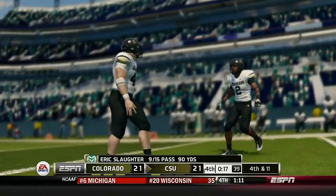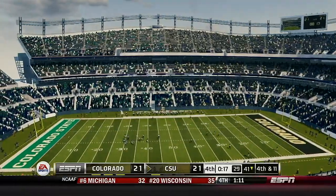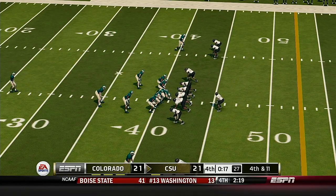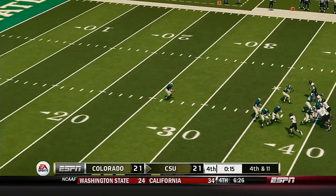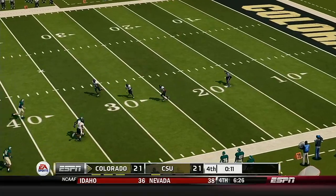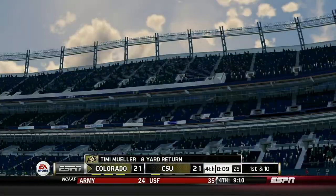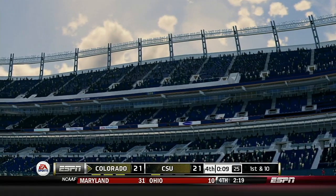They looked a little sluggish on that series. I'm curious to see if they pick things up when they get the ball back. Reynolds to punt. He's knocked out of bounds at the 34.